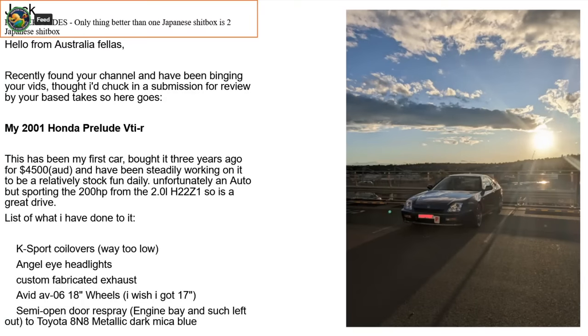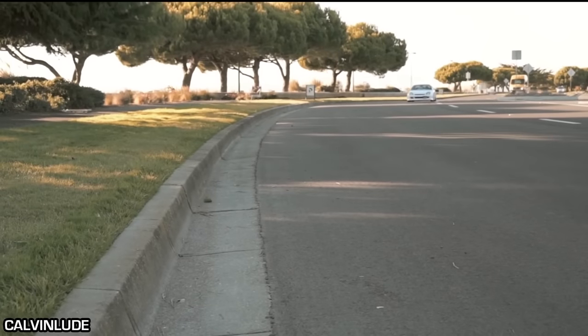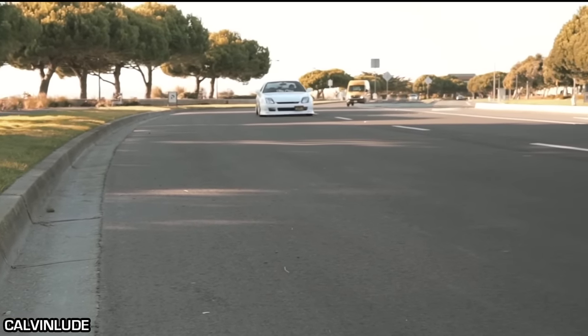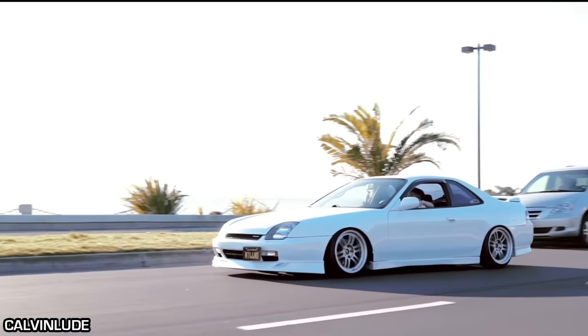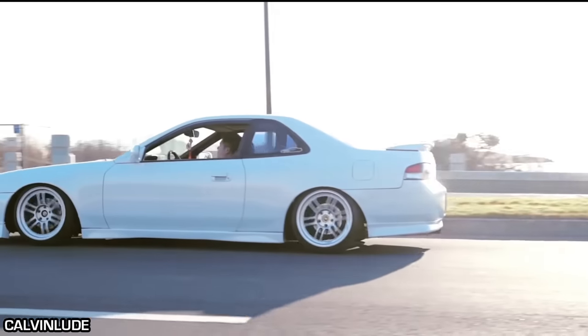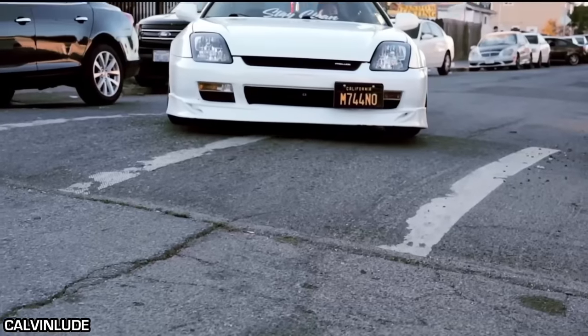Jack writes in, February 2023, Reader's Rides. Only thing better than one Japanese shitbox is two Japanese shitbox. Hello from Australia, fellows. Recently found your channel and have been binging your vids. Thought I'd chuck in a submission for your view by your based takes, so here goes. My 2001 Honda Prelude VTiR. This has been my first car, bought it 3 years ago for 4,500 Australia bucks, and have been steadily working on it to be a relatively stock fun daily. Unfortunately, an auto but sporting the 200 horsepower from the 2-liter H22Z1, so it is a great drive.